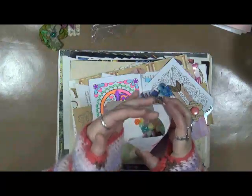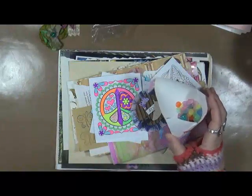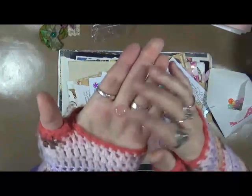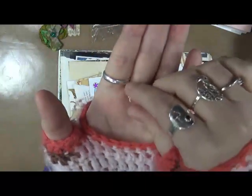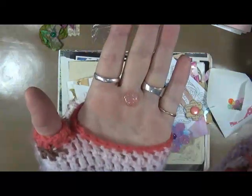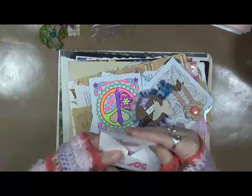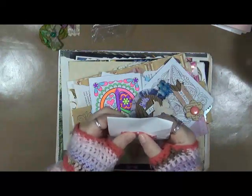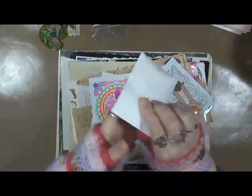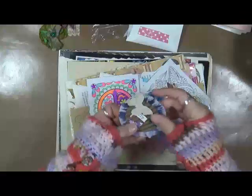Oh, these are awesome. Oops. One went down my sleeve. Look at that. It's like a flat back gem. There's the flat. Oh, I love these. Thank you so much. Let me know. I'm curious if these are just the perler beads that you melted, or how did you get these? I love them. Fantastic.